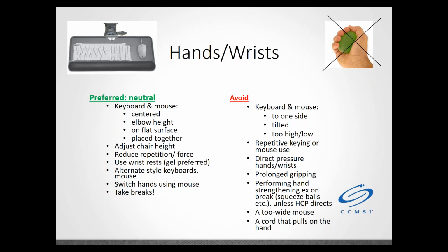We also want to make sure our keyboard and mouse are placed together on the same height and in close proximity to each other so that we use good postures for that. To obtain that, generally you can adjust your chair height, desk height, although that's sometimes a little trickier. You also want to look at ways to reduce repetition and force. For example, there's a lot of shortcuts you can take on your keyboard that result in less keystrokes and overall less repetition. Using wrist rests for the keyboard and mouse, like gel ones, may help avoid that contact stress.